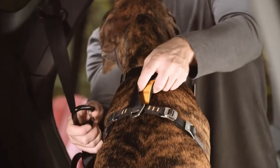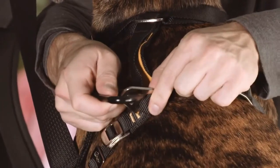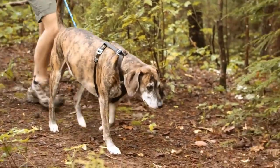And the front and back leash D-rings mean you can go from dog hikes and walks straight into the car in a cinch. This is a great option for bigger dogs that fall over the weight and size limits for other types of dog car seats.